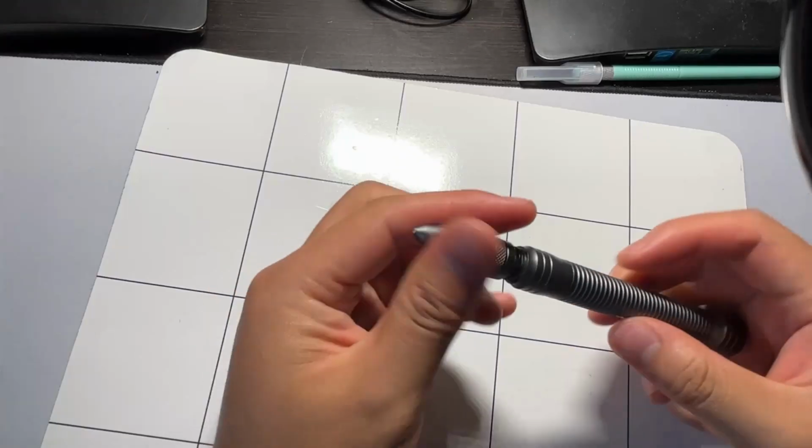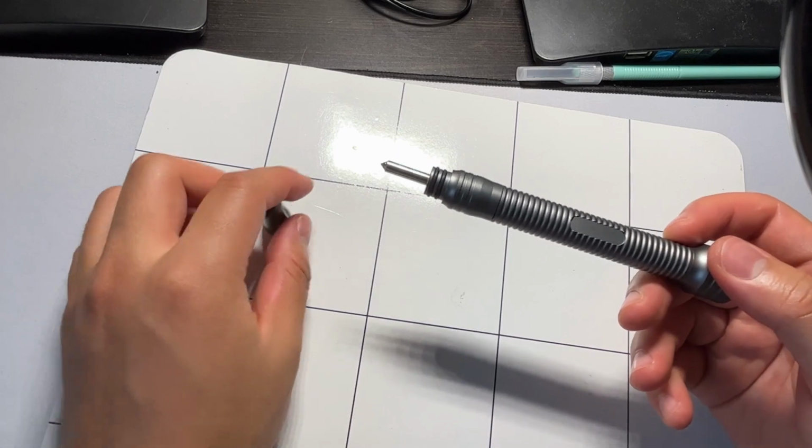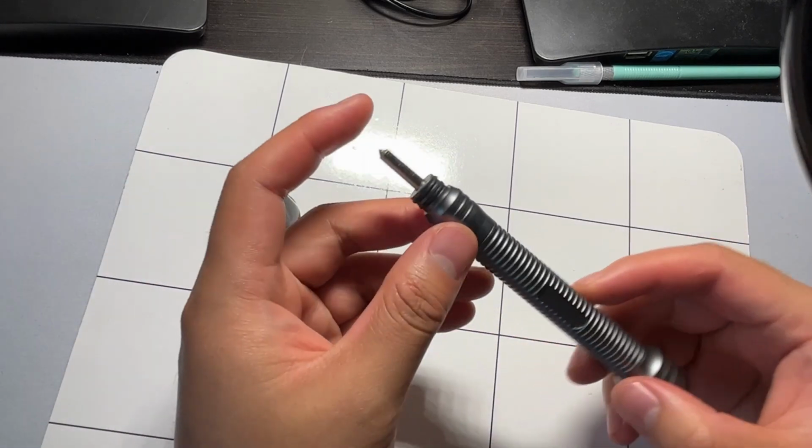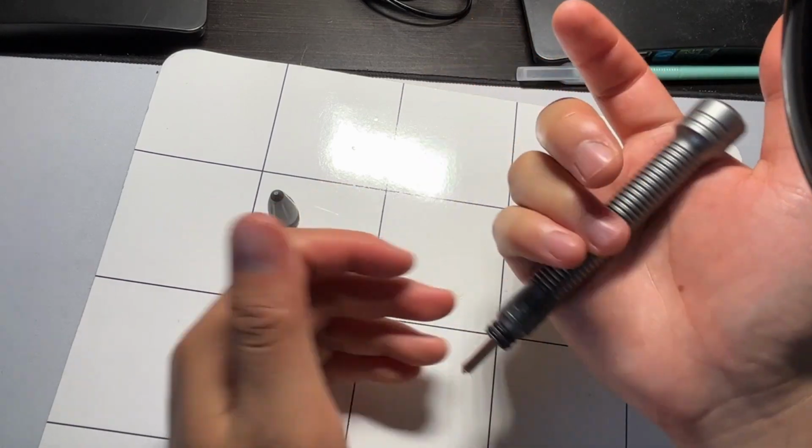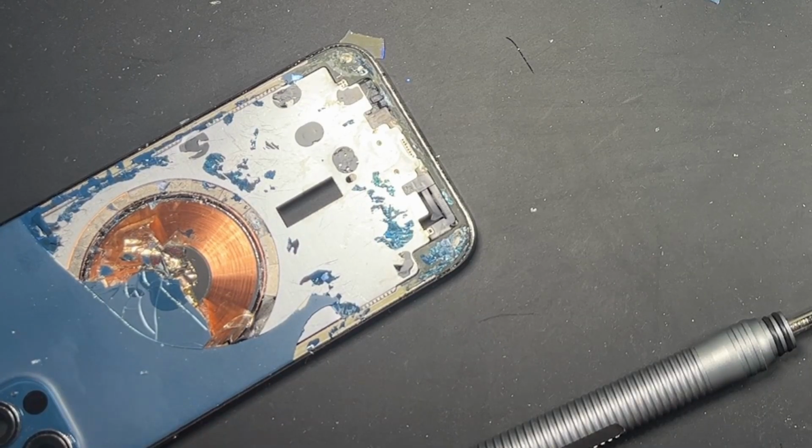So I decided to go out and purchase a kind of back glass punch. It really looks like a pen, and essentially you just push down and then it tries to shatter the glass. And this is all good and all, but I did run into some issues.